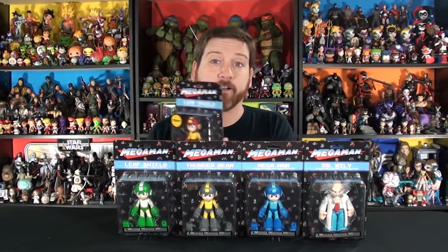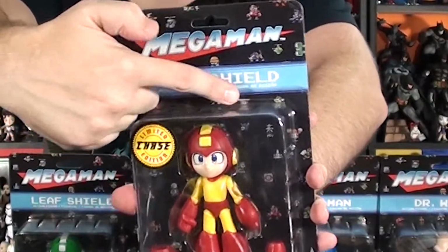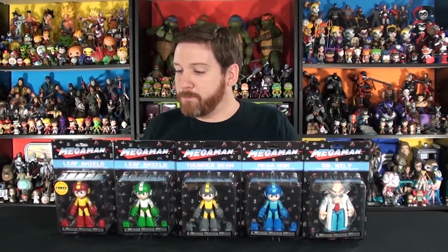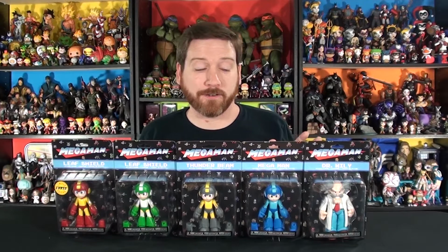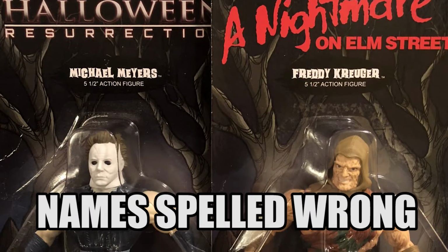This is the Atomic Fire Chase Mega Man, and of course, he's listed as Leaf Shield. Why is he listed as Leaf Shield? Because that's just Funko. Now some people will be like, oh, that's a production error. That might be worth some more money down the road and all that stuff because of the error. Well, Funko errors are so common that they actually don't do anything for the value. If you go through Funko's history, they rush so many products out, especially their Pops, that they don't proofread anything. There's so many boxes with improperly named characters or wrong images on the back, misspellings, letters out of place. It's just a common thing for them.